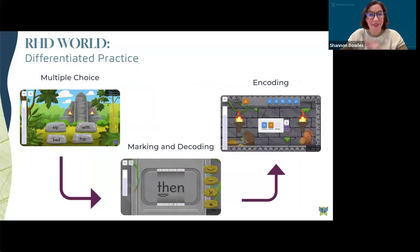Okay, so after students complete that skill check, it not only helps the teacher to form groups and centers, but it also determines the number and complexity of the skill activities that the students are required to complete in the software. There are different activities that students will complete. They progress in complexity as they move through those.